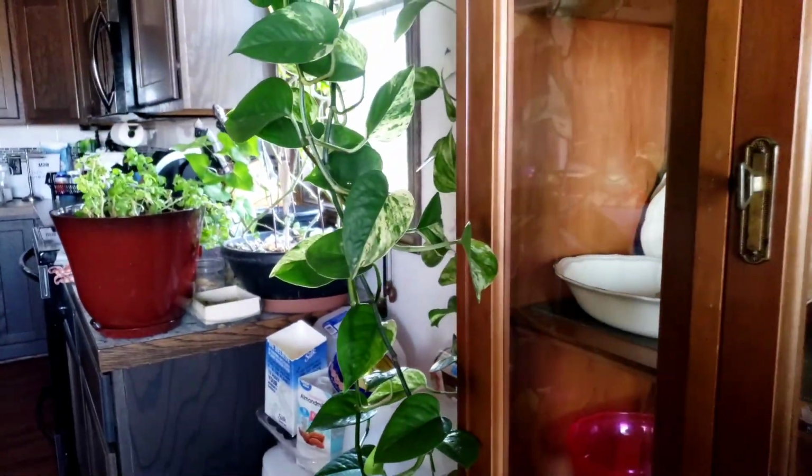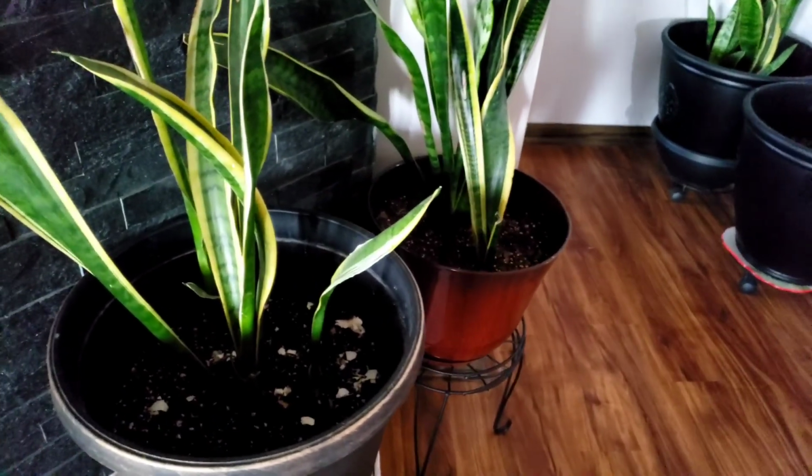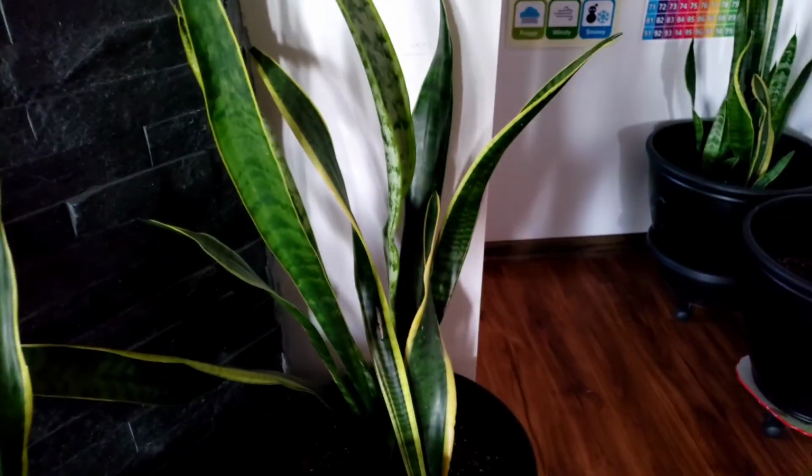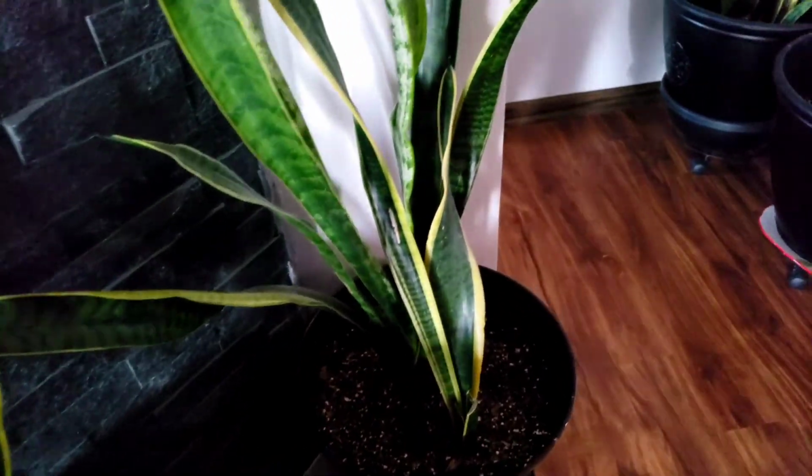Okay, that's all. That's my snake plant inside, and I really like it because it will help clean and filter the bad air.